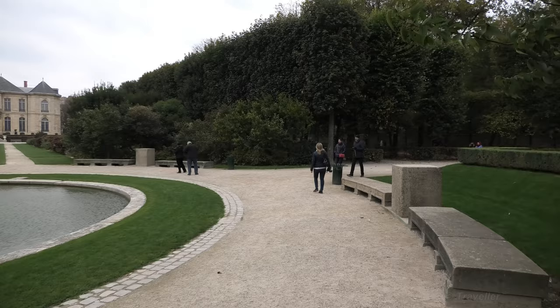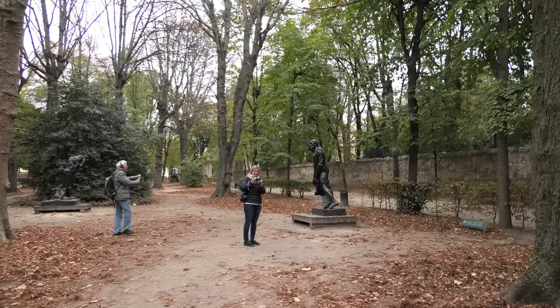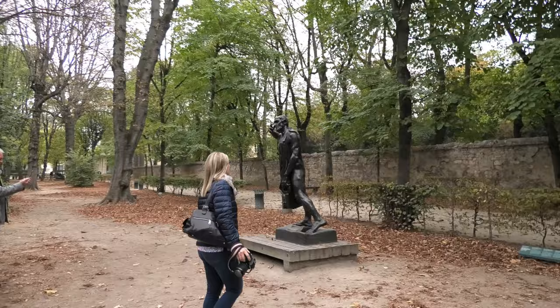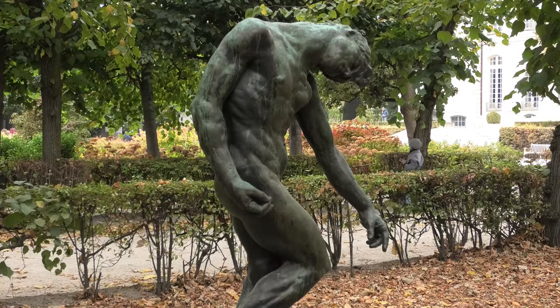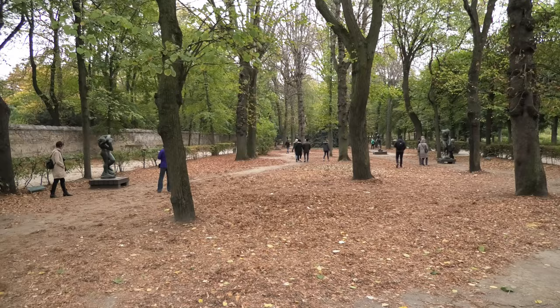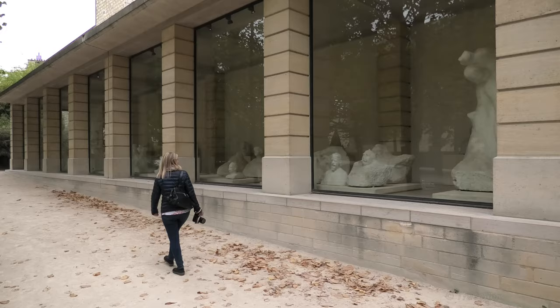And on we go, continuing through the park. And quite something, these works of art. Just walking through here a little bit. Next one. And before we exit this area of the grounds, let's just have a look behind us. Some busts. One was the head of Victor Hugo over here.